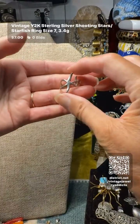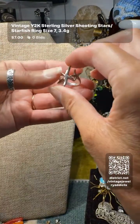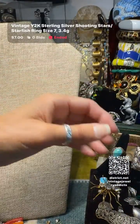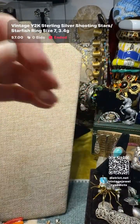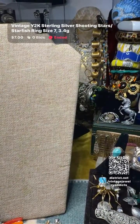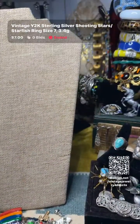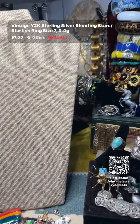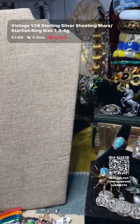So if anybody likes starfish, this probably would have been perfect for summer. But I kind of wasn't sure if it was a starfish or a shooting star. So I thought maybe somebody will like that. Then this is a cutesy one. Let me pull this one out.